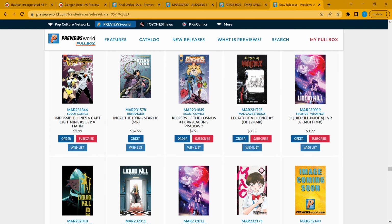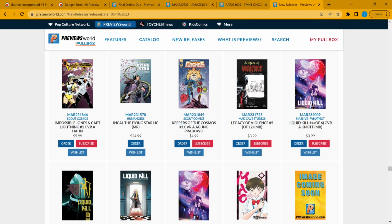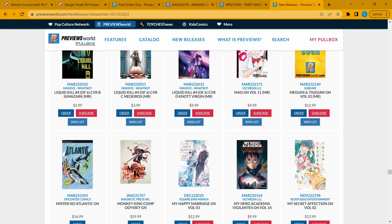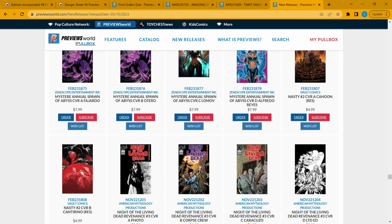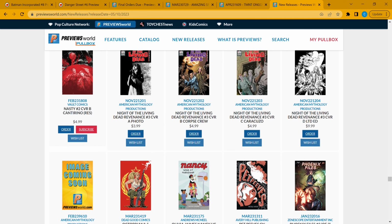Legacy of Violence number 5 of 12. I got an issue number 1. I never even read it, so I can't tell you anything about Legacy of Violence. But that's Cullen Bunn. Cullen Bunn just keeps pumping out books. All right, and where are we at? We're in the M's. We're probably halfway through the rest of the publishers. Night of the Living Dead, Revenants number 6.